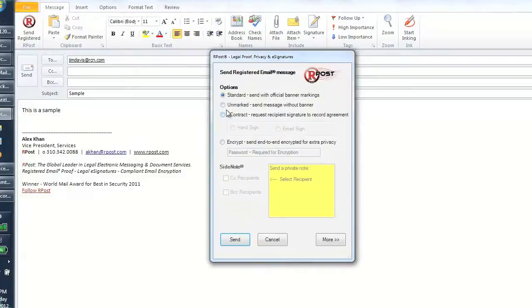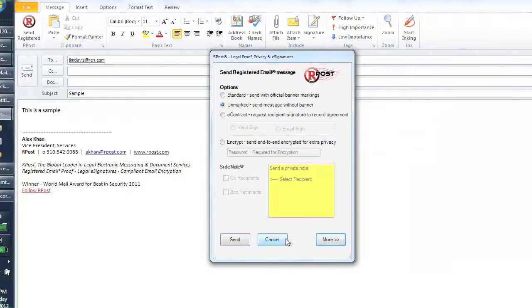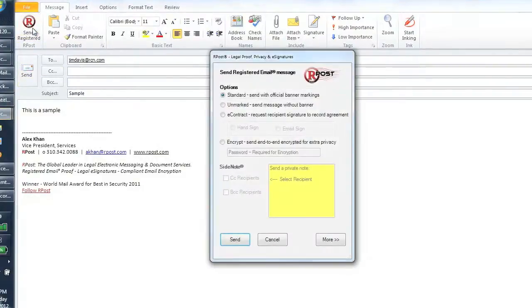You have a few options. You can send it registered and marked, meaning the receiver is aware that the sender has proof, or unmarked, and you can do a number of other things like encrypt, clean metadata, sign messages if you need to add your signature and timestamp, and so on. We won't get into these other points, but they are available on videos on RPost.com to show you more information about all of the things that you can do with the RPost service. But for the purposes of this discussion, instead of clicking Send, you compose and click the Send Registered button, and then you click the Send button, and that is all you need to do as the sender.